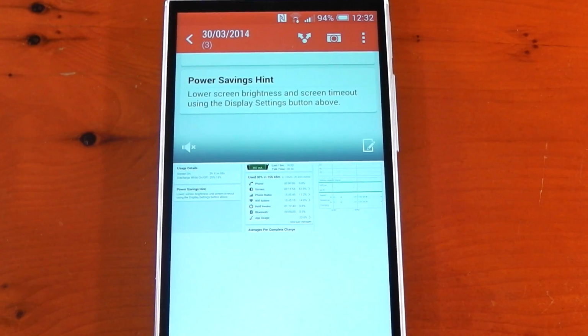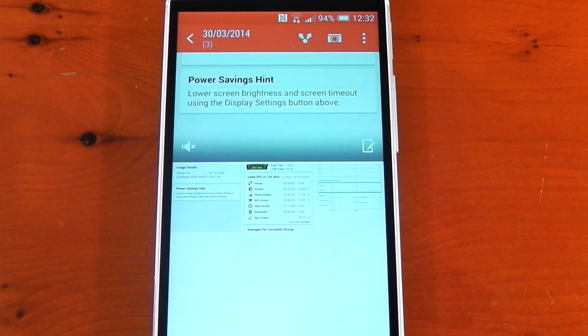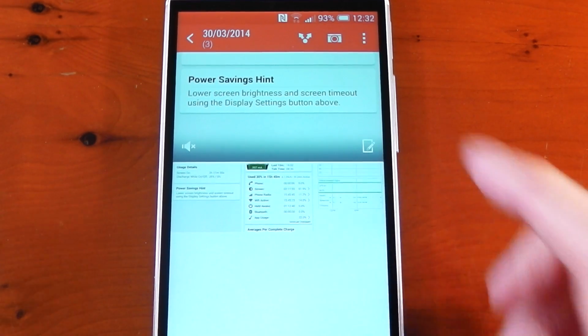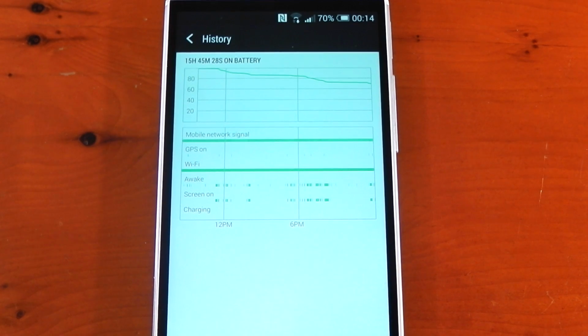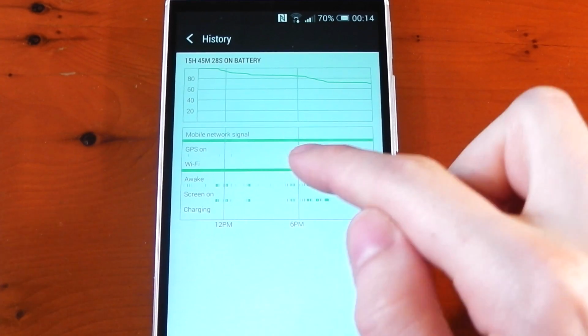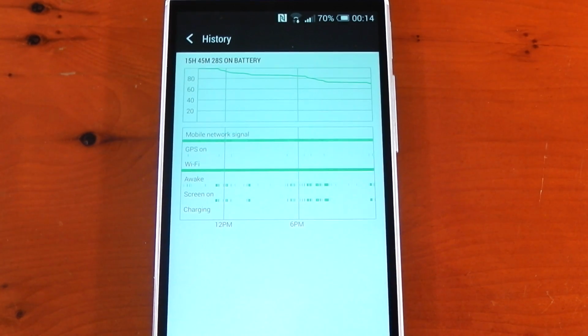Okay, so we'll start off with the first day of the weekend, and this was pretty much 100% Wi-Fi, so I didn't use 3G much at all, if any, on the first day. Here's the initial graph. You can see it lasted 15 hours, 45 minutes. I still had 70% left. So this lasted me the whole day easily. You can see the GPS was on a few times. The lines are really faint, so you probably won't even be able to see that. But it lasted me the whole day without a problem.